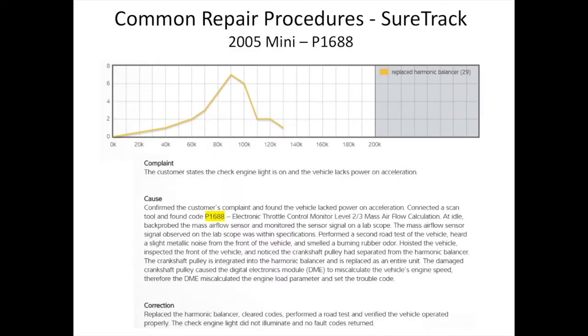Next, SureTrack gives a common repair procedures graph and list of probable components. When you enter a code or symptom into SureTrack, we'll return the most likely component failure based on that specific year, make, model combination, and real-life cases we've seen in the aftermarket. In this example, we're looking at a 2005 Mini Cooper with a code P1688. On the top of the screen, you can see the common repair procedures graph, and we're returning a harmonic balancer as the number 1 most likely failed component.